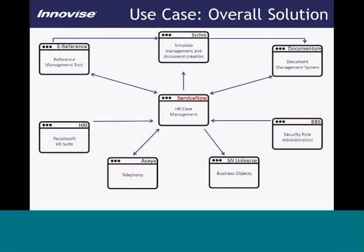There's no reason why you can't automate certain tasks within PeopleSoft or Workday or SAP as well, as part of that integration. So really what we wanted to show you here is the solution that was developed to enable that operating model.